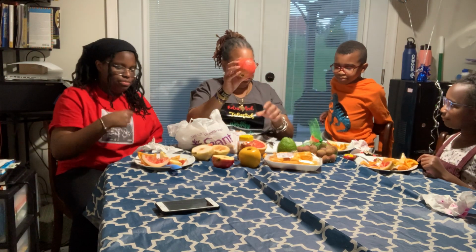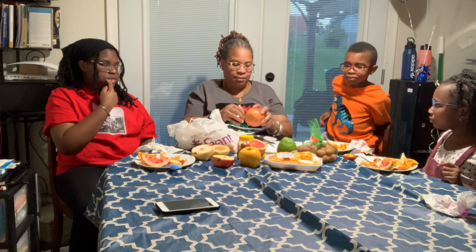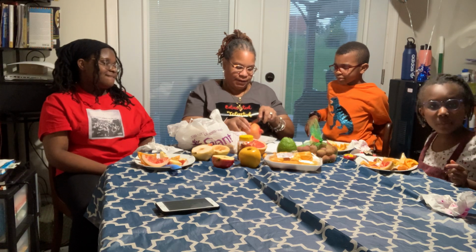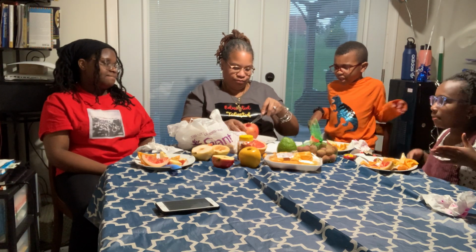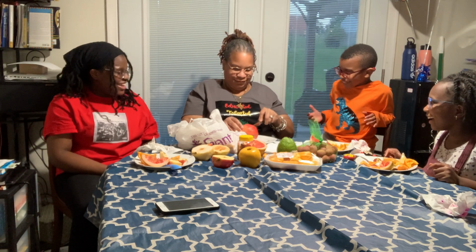Okay, we're going to do whatever that is. This is called a pomegranate. Ooh, pomegranate. Mommy is eating all the time. When me and Emily were in mom, tastes like an onion. It's a fruit.